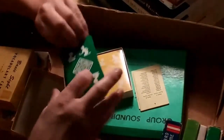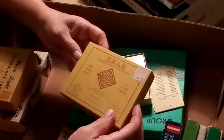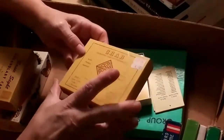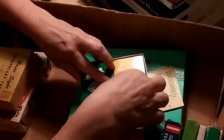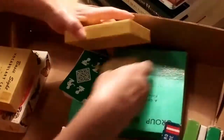So I don't even know what these are. I haven't even looked at some of these since I brought them home. This is a game. Grab, the reading game that children love. Builds phonic approach. Different cards, fun for the whole family. 1953. Yeah. So these again have different words, and one pack's not even open. So fun, fun, fun. Love these. And then this is like the little rule book. Anyhow, these were just all part of that. This is some kind of a game.